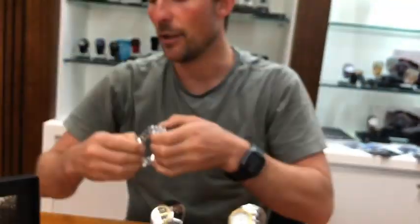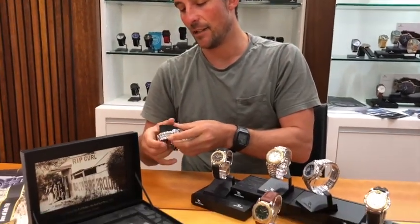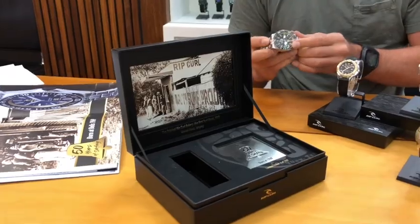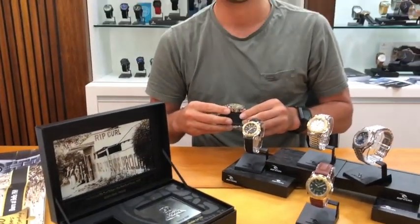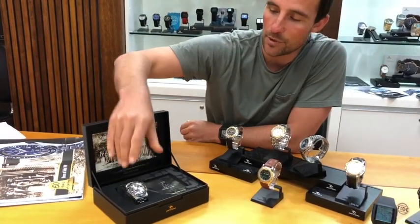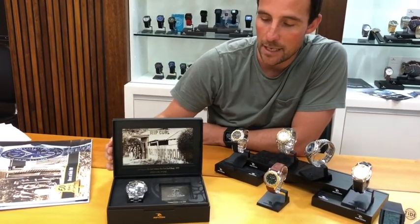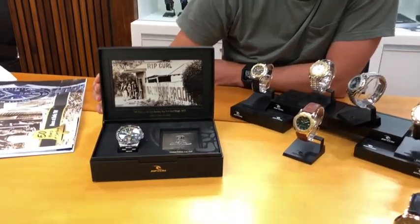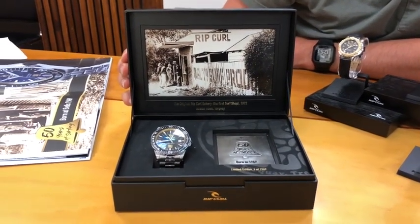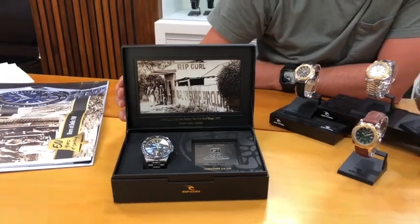So look, anyway, check this thing out. It's insane. We absolutely love this watch. It's limited to 1,969 pieces that will ever be made of this. It's got an incredible story and amazing packaging there as well. So pretty awesome watch. We think that your customers should all get one of these in the store and help tell the story of 50 years of Rip Curl.